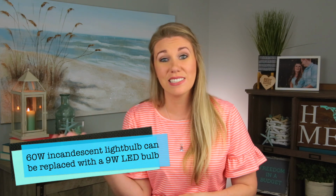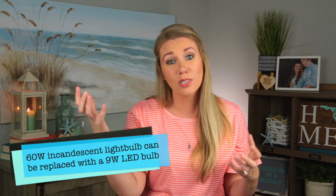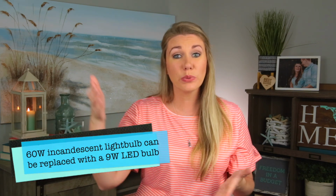Just to give you some perspective on LED bulbs and how much they save, an old school light bulb is about 60 watts. It can be replaced with a 9-watt LED bulb. So 60 watts compared to 9 watts, that's the savings on your electric bill. That is huge, guys. And then lastly is Energy Star appliances.